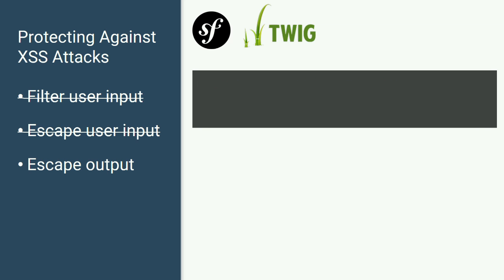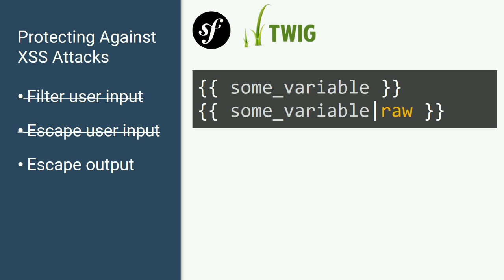Now, what's really nice about Twig, which is in Drupal 8, is that by default, Twig will escape this kind of stuff for you just by using the double curly braces. And if you really need that raw HTML, maybe you're building your HTML in your controller for whatever reason that is, you can use the raw filter to get that raw value. But it takes care of it for you by default. Really nice, you don't really have to think about it.